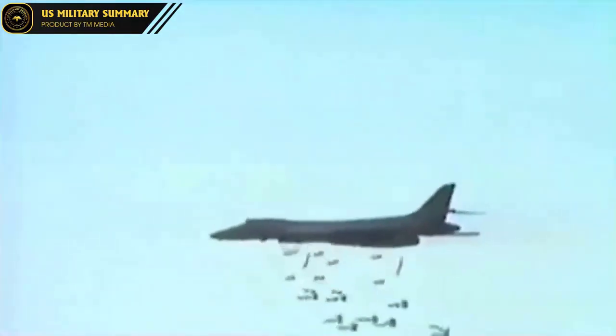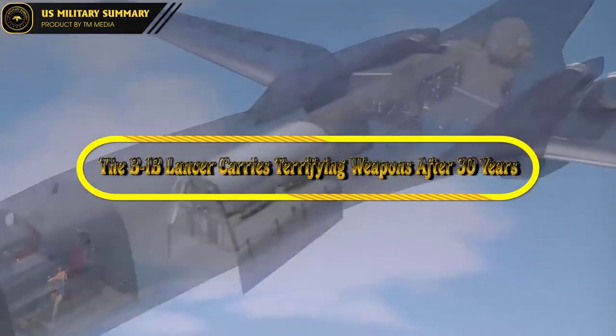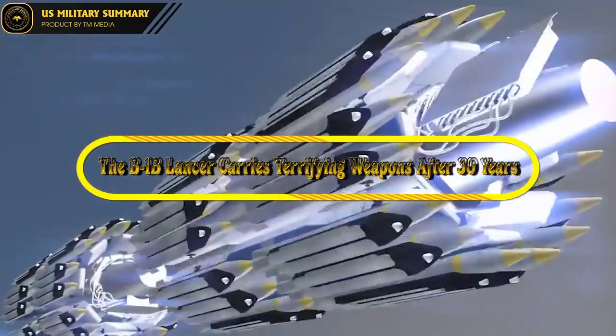Two presidents and numerous air defense forces have tried to kill the Lancer, but no one could bring it down. The B-1B continues to dominate the skies and remains a special war machine. The B-1B Lancer carries terrifying weapons after 30 years.